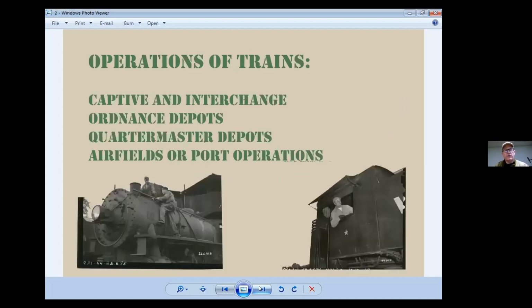So operations of trains, like I said, you've got captive lines, which never went anywhere. That would be narrow gauge lines that actually ran around arsenals, moving munitions around. They would interchange.